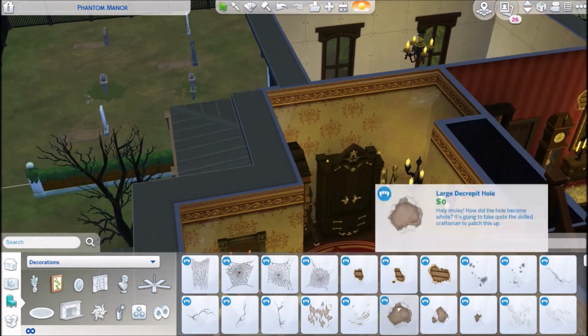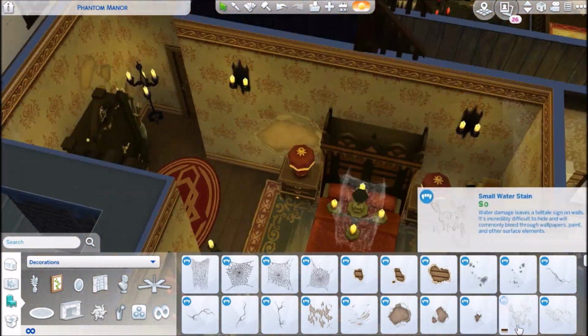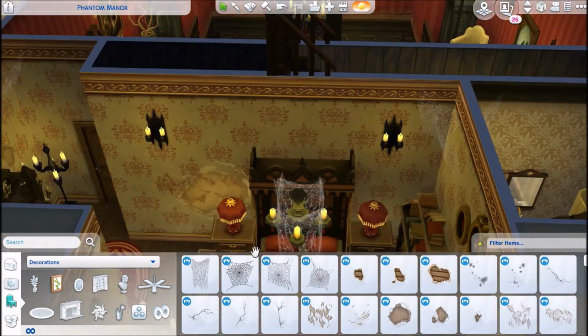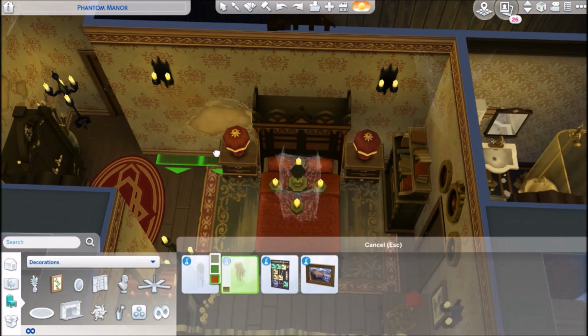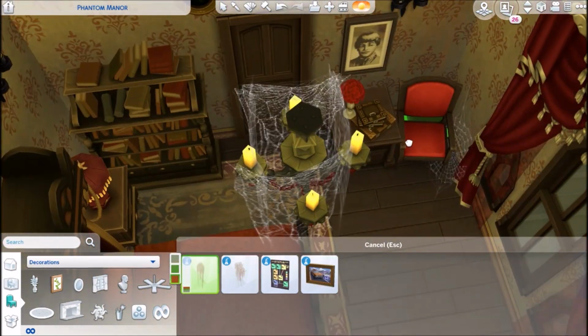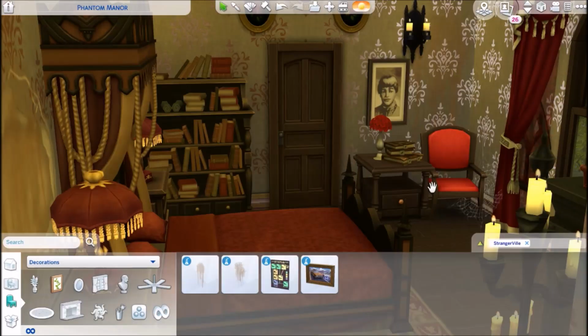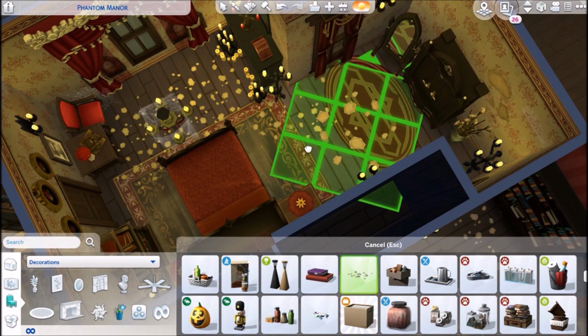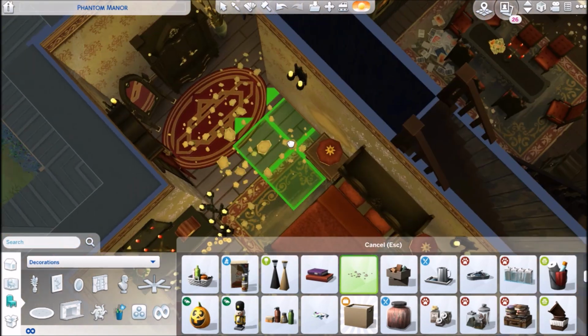Now I'm just adding some more details, and as I was saying, sorry, I'm losing track. I found an updated story for the Phantom Manor, so I am going to read it now. I feel it's a good time.